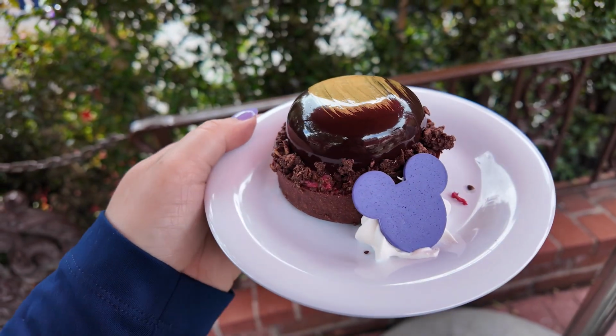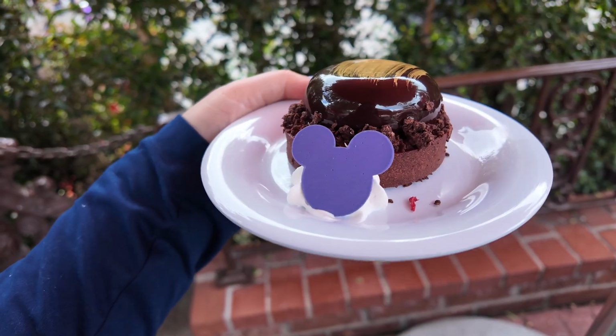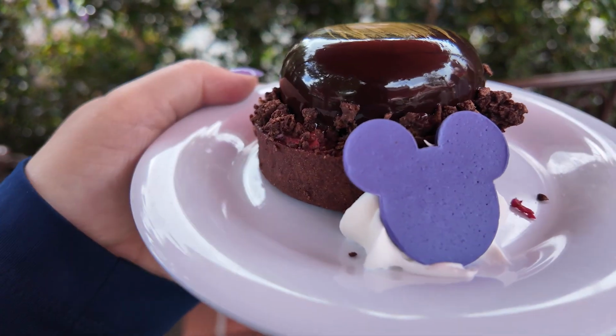And then the chocolate mousse raspberry chocolate tart mousse thing, I don't know what it's called, the dessert, was really good. The raspberry was very fresh. The mousse was really nice. It was cold. The tart shell was really crispy. I couldn't eat the whole thing because it started to get really sweet. Yeah. And we were full.